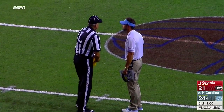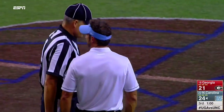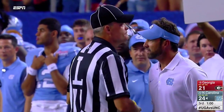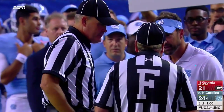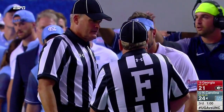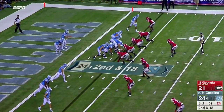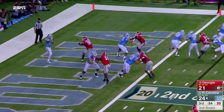Did they just drop another flag on Larry Fedora? Sure did, for coming out on the field and arguing. It looks like one of the officials is going to tack on a penalty on the Carolina head coach. Dead ball. Unsportsmanlike conduct, head coach of North Carolina. Penalized half the distance to the goal line, and keep second down. This is the first unsportsmanlike conduct call against the head coach, Fedora, for arguing a call that turns out to be probably a bad call. 2nd and 18 from the end zone.